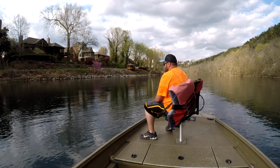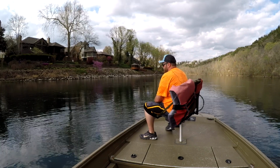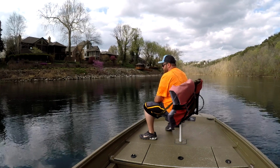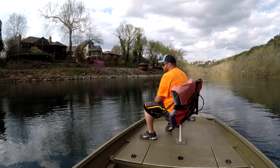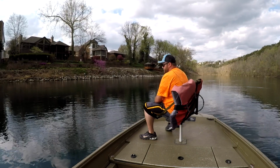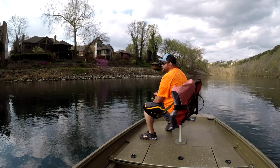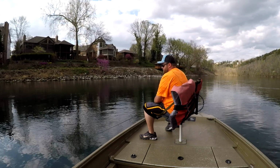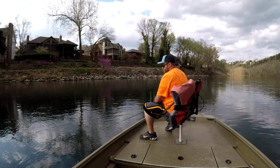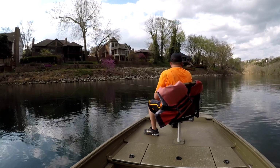From the reports I hear, Captain Raznick had a trip this morning, and I believe they were drifting night crawlers out in front of the dock, and they wound up catching a 25-inch rainbow. Apparently it was a really big one. Right out in front of the dock, drifting night crawlers. That's pretty exciting. Other than that, I don't really have many reports.